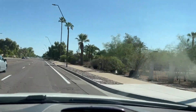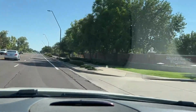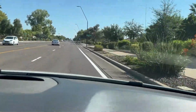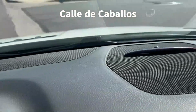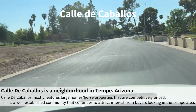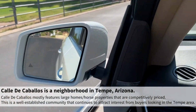It is a very, very desirable area of Tempe. There's just a lot of old money in this area. And farms, you can see, I'm going to actually go in here so you can see some of the horse communities. So this is Cala de Cabero, I think is how you say it. I should know that, but you can see over here they've got horses. And these horse properties are pretty pricey.